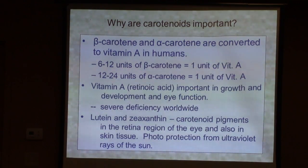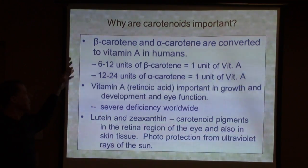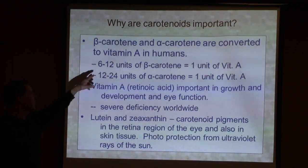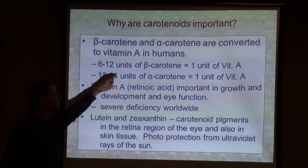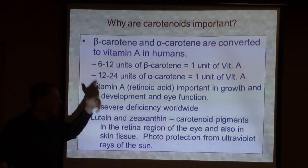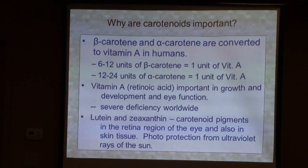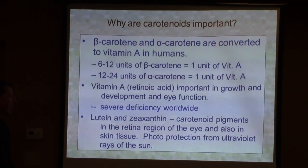Why are the carotenoids important? This is the main message I want to say: beta carotene and alpha carotene, which are major carotenoids in squash, are converted to vitamin A, okay? And so 6 to 12 units of beta carotene, which is one of the main carotenoids in squash, by the time it's digested and everything, equals 1 unit of vitamin A. And vitamin A is important in growth and development and also eye function.